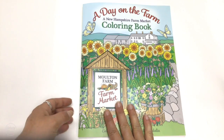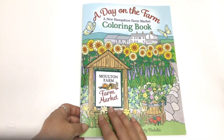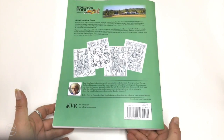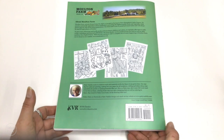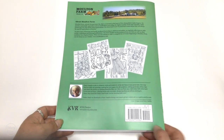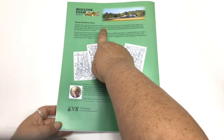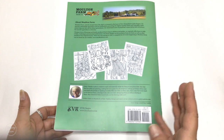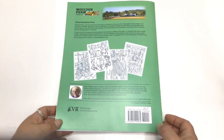It's Leah from ColouringQueen.net, and today I've got A Day on the Farm, which is a New Hampshire farm book, and it's based on a real-life farm called Moulton Farm. Not sure if I'm pronouncing that correctly. It's actually been actively farmed since the 1890s, and this book depicts pictures of a day in the actual farm.